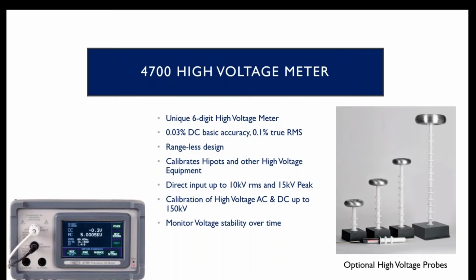So we can take a direct input. You see the banana jacks on the front. They're good up to 10 kilovolts RMS and 15 kilovolts peak. But the probes on the right can be plugged in, and we can do measurements up to 150 kV.